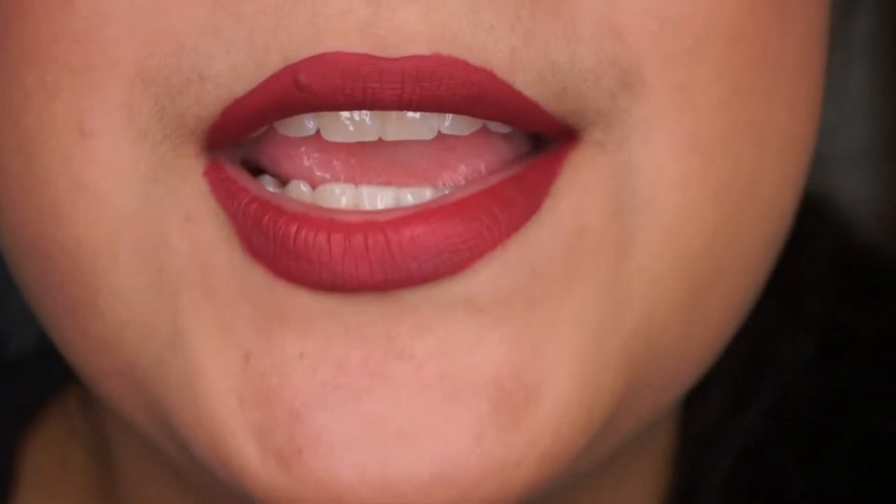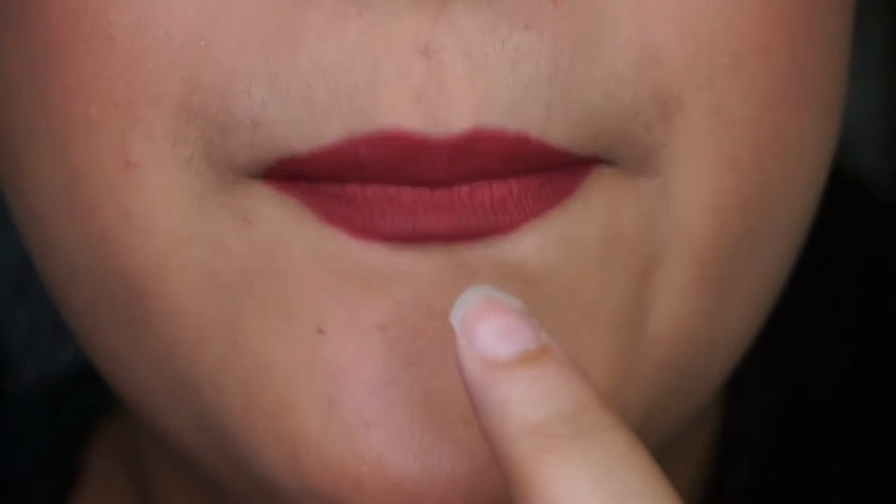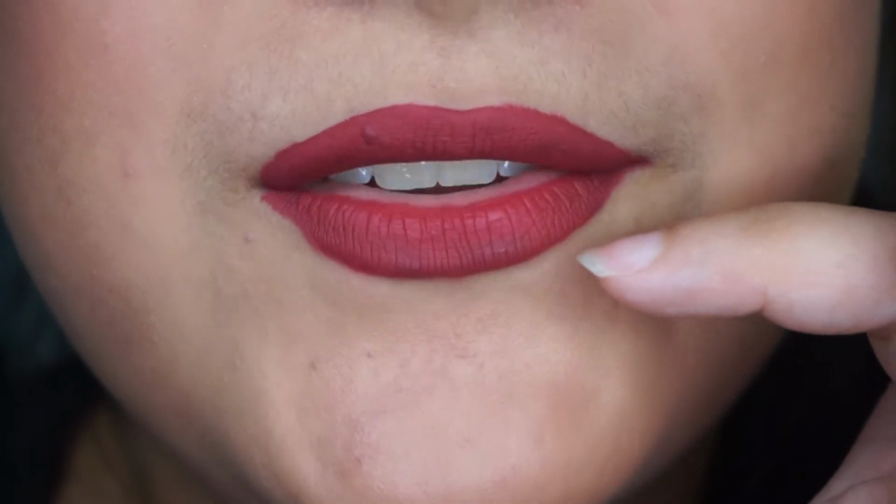Amazing. As you guys can see, it's not that streaky, and it's just a little bit on the inner corners. Okay, you guys can actually really see it, but in real life I don't really see it. But shit, it looks so good. And can I just say, they feel super duper comfortable on the lips, and I'm just like, yes. And it's not even dry. I'm so freaking impressed. And I think it's like $15 or $13 only. It's super duper cheap. But yeah, I'll use it for the whole entire day.